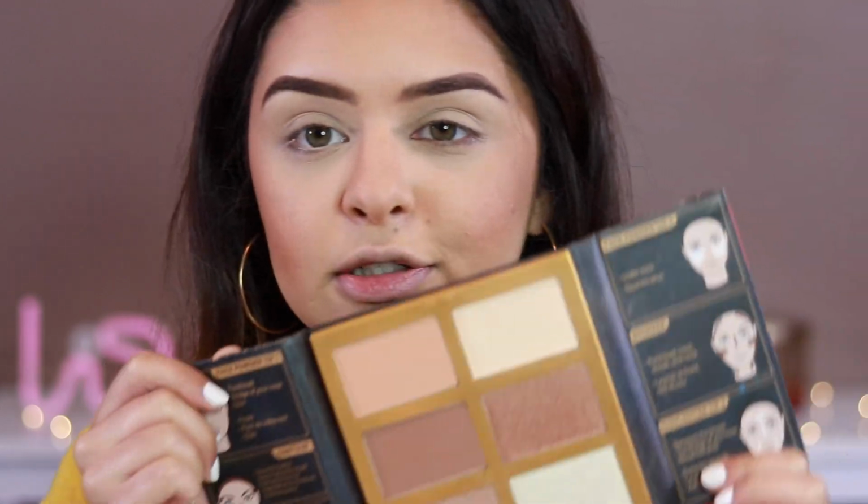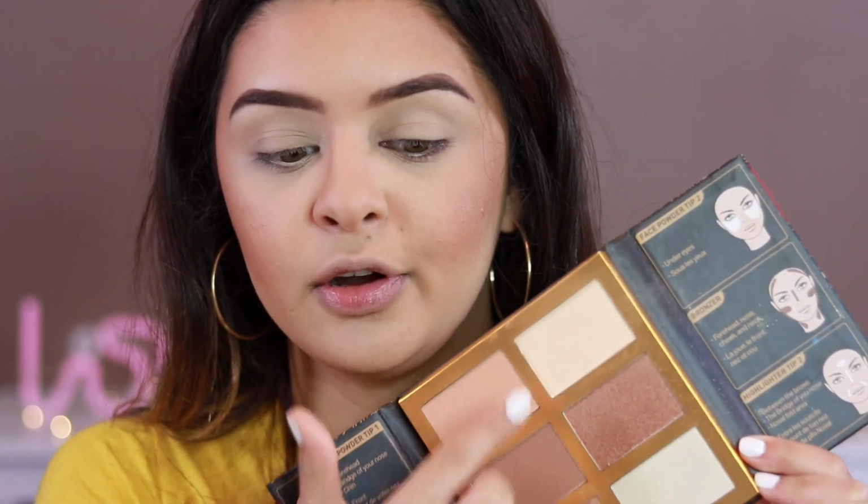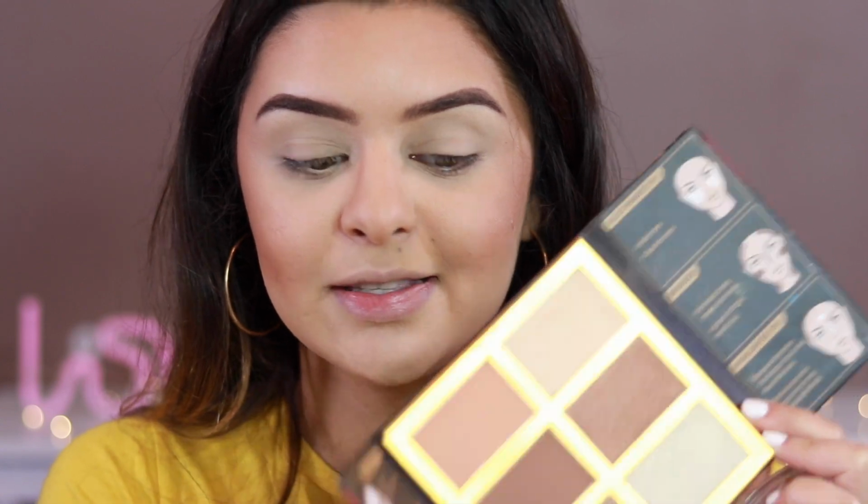I think it's such a good deal to get 3 things on this little palette. You get your powder, your bronzer, your highlights, and you even have options. So I think it's a really good deal.